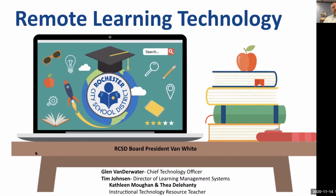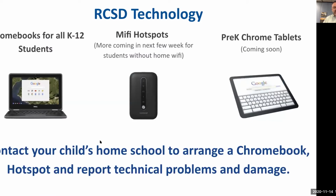Also, we have teachers who have extraordinary expertise in remote learning technology and have been supporting students and families during this time. I would like to introduce Kathleen Mohan, who you may have seen earlier. Taya De La Gente is also a member of our team, but she is working with the Spanish breakout room. We also have our honored guest, the President of the Board of Education, President Van White. At this time, I'd like to turn it over to the Director of Learning Management Systems, Tim Johnson, to talk a little bit about the technology that we have available to our students.